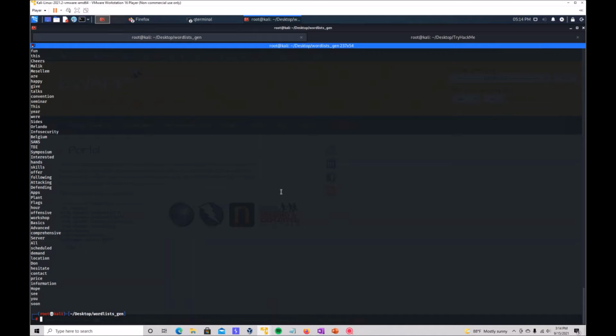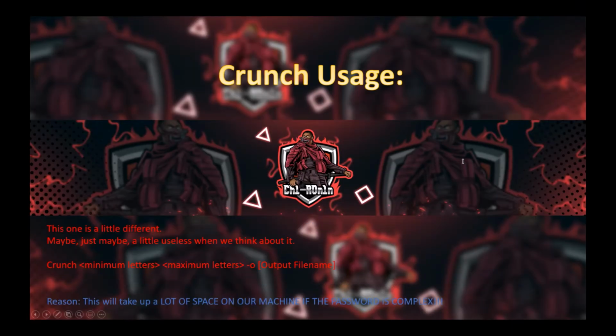So yeah, because we didn't save it to a file, it's pretty much getting the same data. So now that that is done, our crunch is going to work a little bit differently. So for crunch, and this is why I don't like this application, because it's fairly useless. Meaning, again, as I already explained, what crunch does is that it'll create a generic word list based on the minimum and maximum amount of letters that you assign it. The problem with that is that if there's a password that is complex, this is not going to cut it. And if we want to generate a password list that is at least 5 characters and above, it's going to create a major problem. And let us find that out.